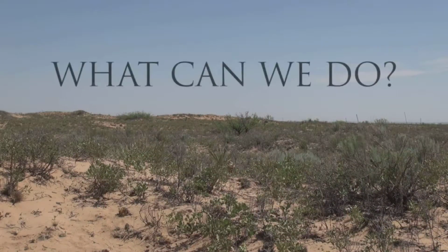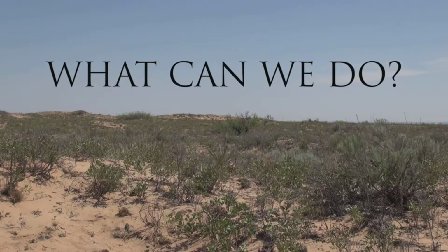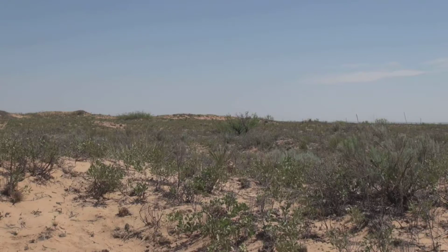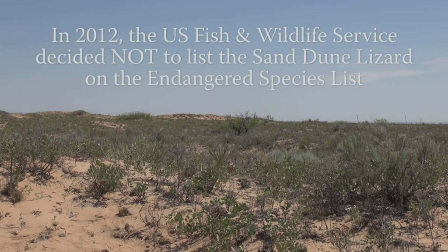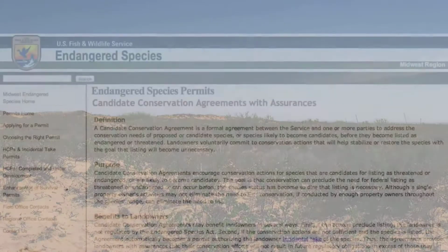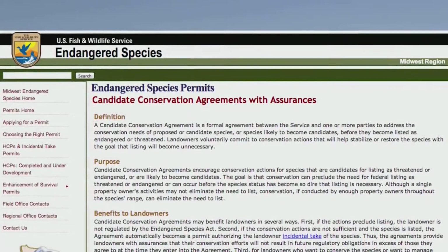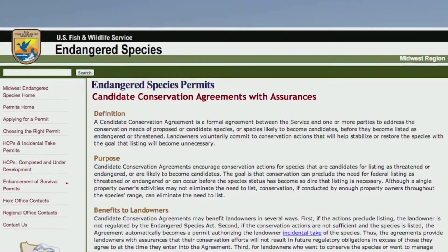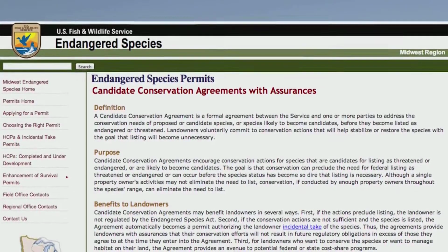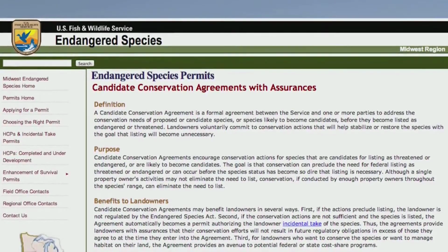Now how do we find that balance between our energy needs and the protection of species threatened with extinction? In a landmark decision by the U.S. Fish and Wildlife, it was decided not to list the lizard on the federally endangered species list. Rather, the conservation of this lizard was placed into a Candidate Conservation Agreement, or the CCA, or the Candidate Conservation Agreement with Assurances, the CCAA.